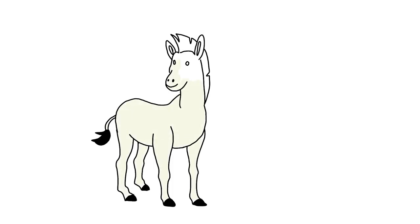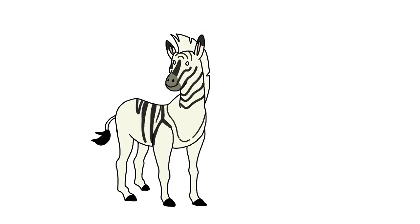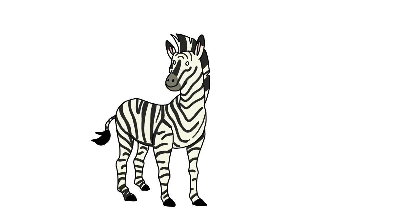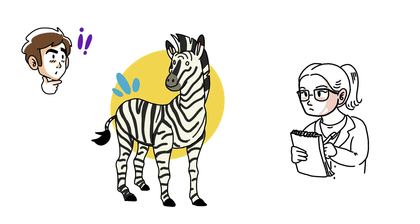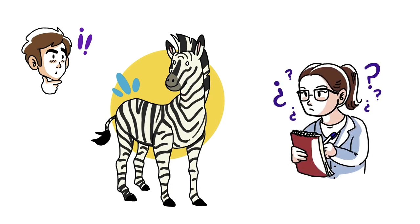Why do zebras have stripes? You recognize their black and white stripes, but have you ever wondered why zebras have them? Scientists propose three hypotheses to answer this question and solve the mystery.